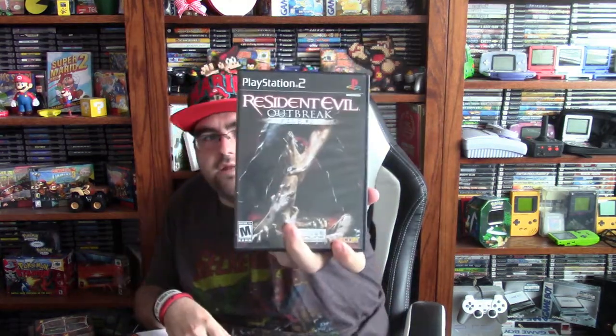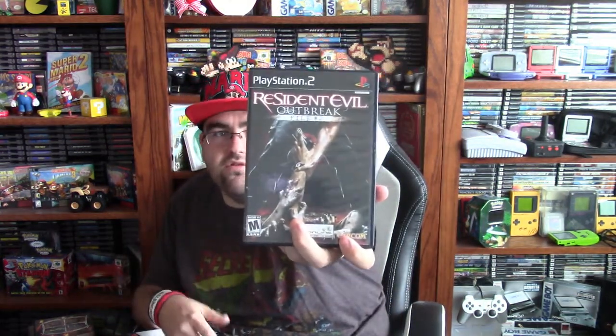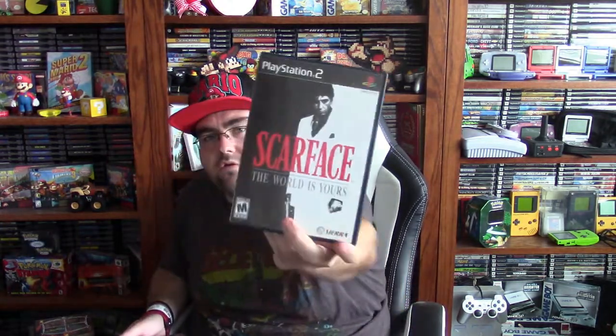I didn't have it yet specifically, and I was super stoked to see it in there. And that is Resident Evil Outbreak File number 2. And it's actually worth quite a bit of money, which is really cool, and I thought that was awesome. I hadn't seen it before, so that's really cool. So that's definitely going in the collection. Then we've got Scarface, The World Is Yours. It's unfortunately not the bonus disc edition, but it's still really cool.